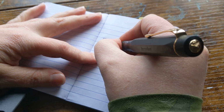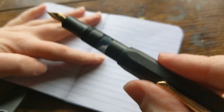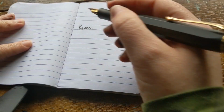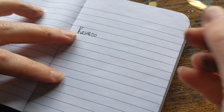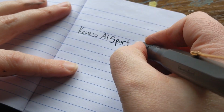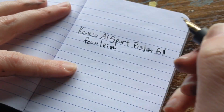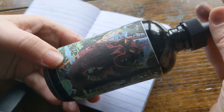I will say it did just hard start, which is not the best example of this pen, but that is because I need to re-ink it. Actually, let me go ahead and do that. Okay, we are back and we are inked up. And I forgot to mention that I keep this inked with the Noodler's Heart of Darkness.